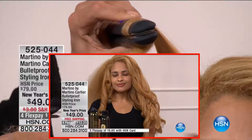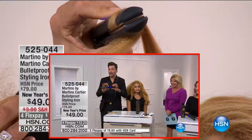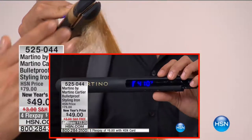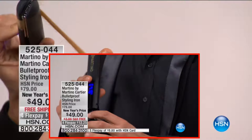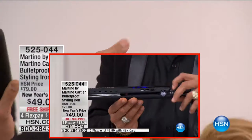So for those of you that are afraid you can't see how hot your iron is, if you take a look right here, you've got that nice, beautiful indigo blue LCD screen, so you can't mistake it. And it goes to 410, not 450, because you don't need 450. And we stopped it at 410 so you can't accidentally burn your hair. Right here, there's a lock on it. When I push that lock, you'll see that the iron won't open. I pull the lock and it opens.